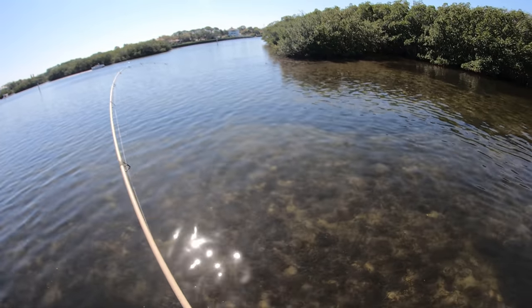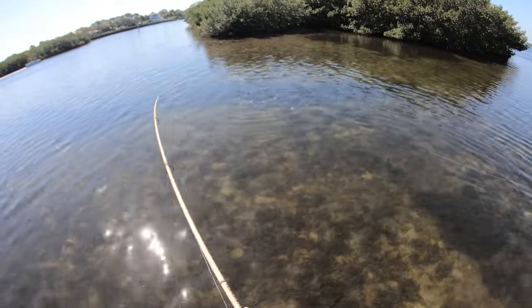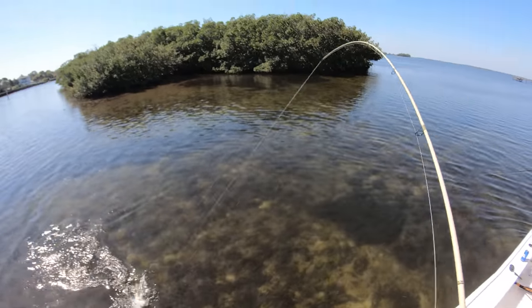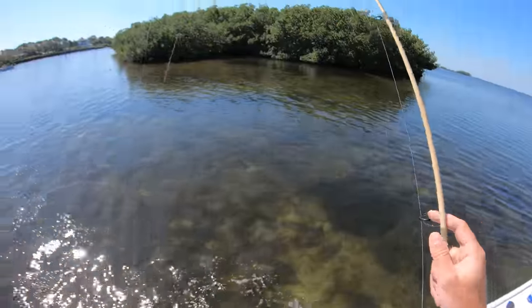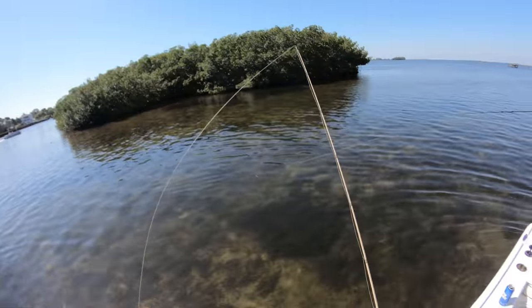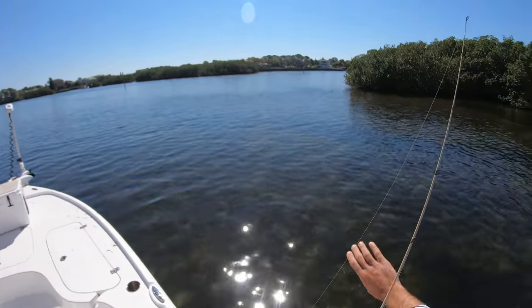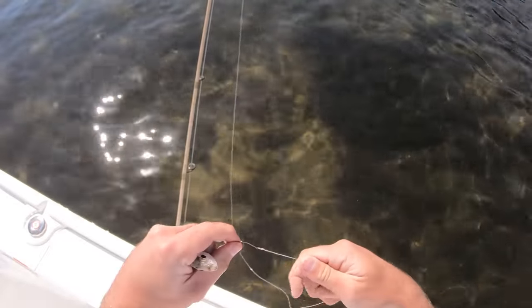Come on up here. You're cute. Not quite the size we're looking for. Around the corner of the mouth. Little baby snook. Part two of my slam. Yep. See it. I'm gonna try a big greenie. All right. See if that catches their attention a little bit more.